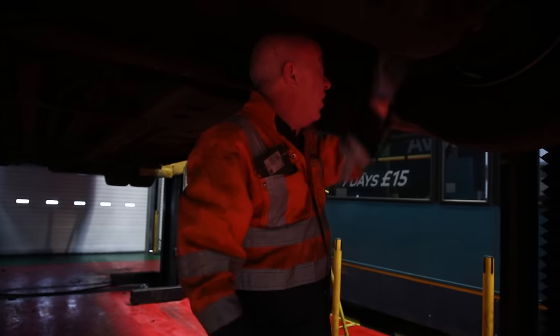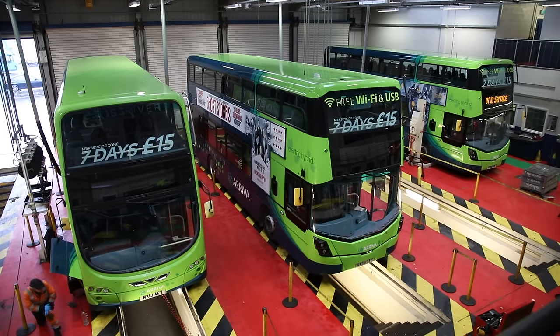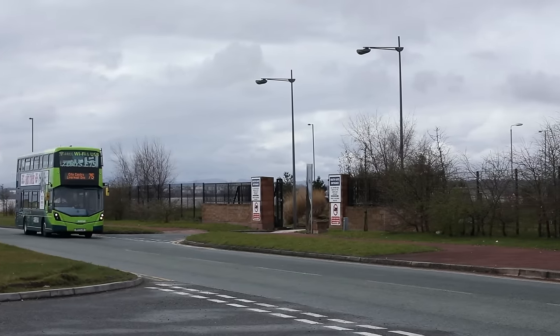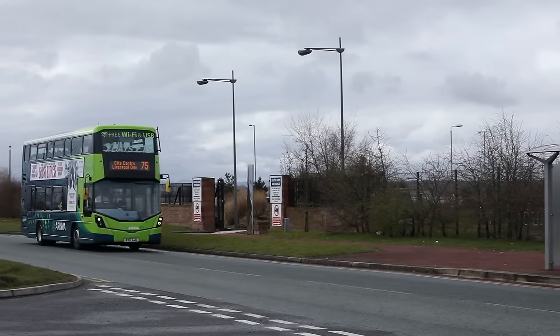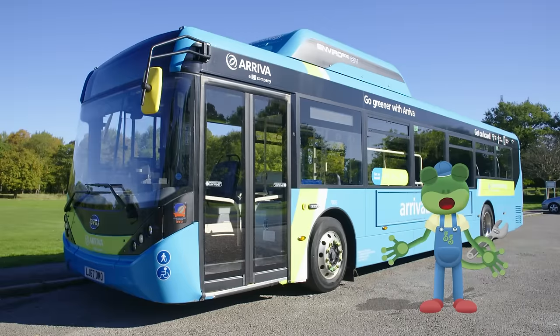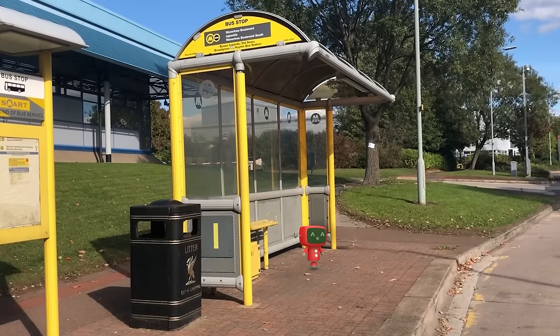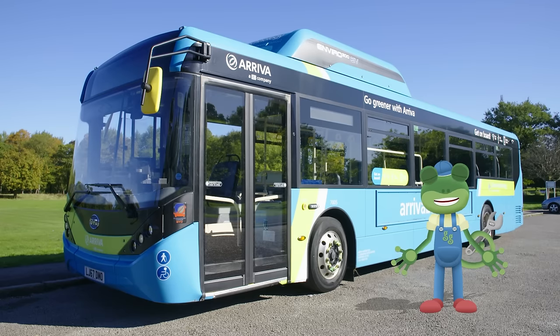When everything's fixed on the bus, it's time to leave the garage and go back out onto the road to take more passengers where they need to go. Some of my mechanical friends are trying to get back to Gecko's garage today, so I think we should go and pick them up on this amazing Arriva bus.